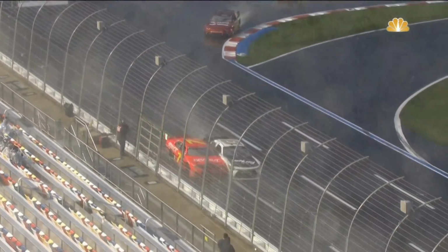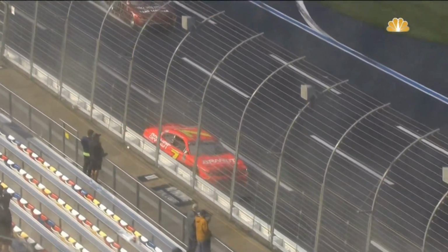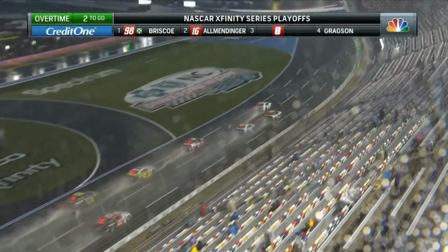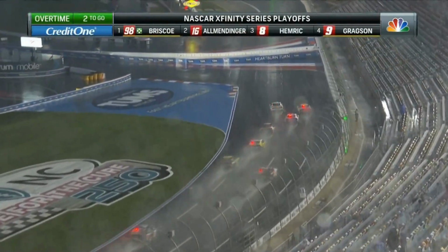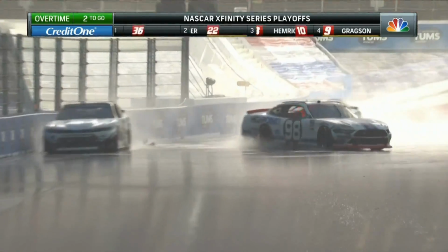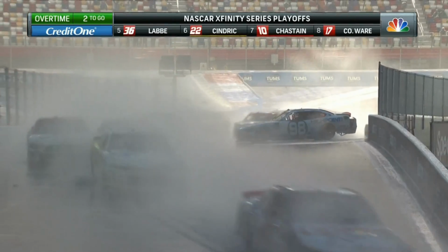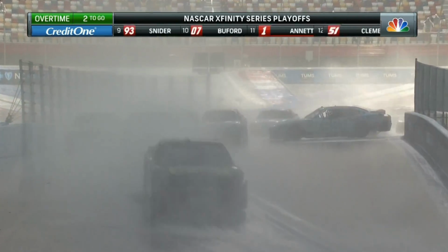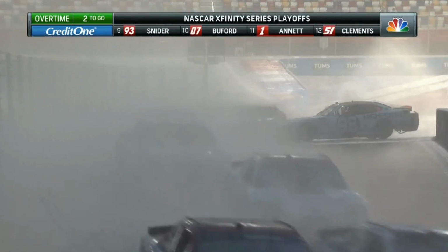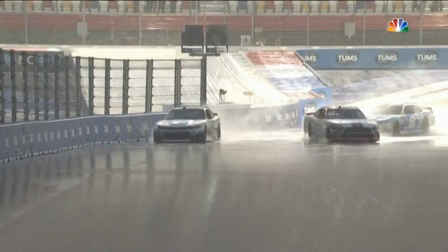Here's some contact with a 13 and a 7. Oh, wow. It was Stephen Leicht in the 13 that also hit the Briscoe into turn 1. A lot better start for Chase Briscoe on the restart, but here comes the 16 again. AJ Allmendinger with a great turn, and now the 98 goes around. Hold her down here. Got her. Briscoe around. He'll wait for the field, but in the end, the 16 got momentum around the outside of the 98.